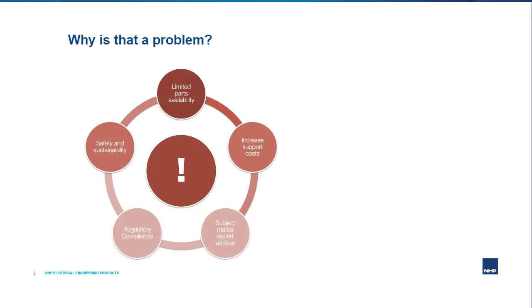So we've just looked at the overall market conditions and challenges. But let's get a little bit more granular and ask what problems will we face as a result of continually using legacy hardware. Let's start with increasing support costs. A machine becomes older and breaks down more frequently. Not only do frequent breakdowns result in lost revenue, but replacement parts also get more expensive as time goes on.